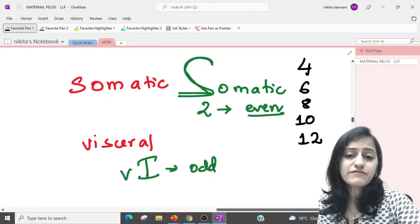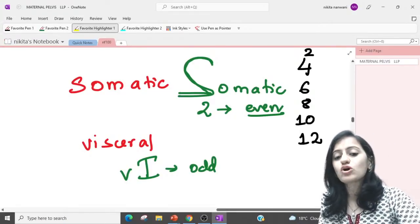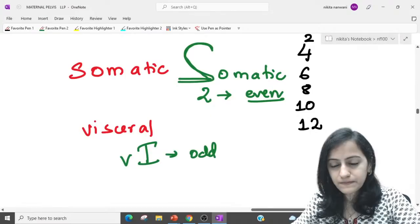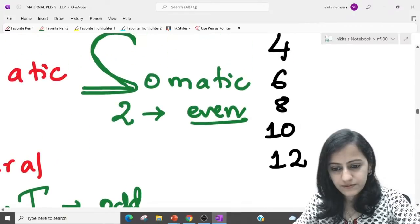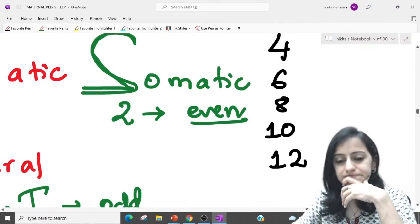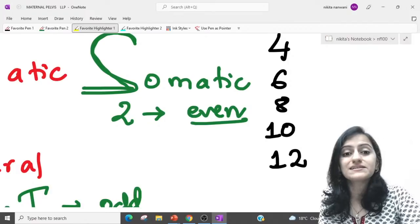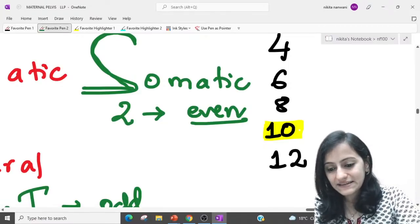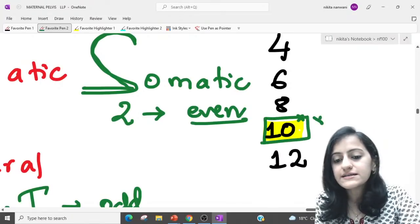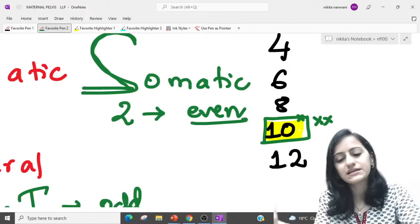Now think logically, and whatever we have discussed, which of these odd number cranial nerves does not come in the somatic column? It is visceral. The major supply to the viscera, the parasympathetic. Visceral is basically your viscera organs. So remember that 10 will not be included in your somatic column. It will go to the visceral column. Very obvious, because 10 is vagus and vagus goes to the viscera, right? The heart, parasympathetic, intestine, parasympathetic.